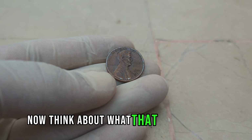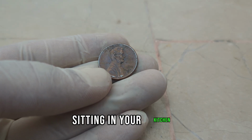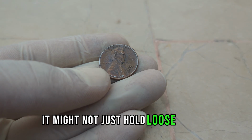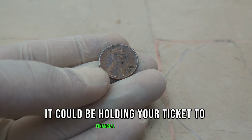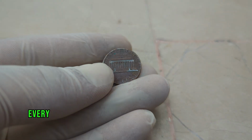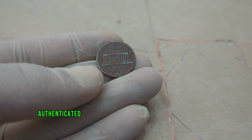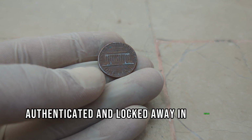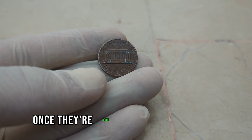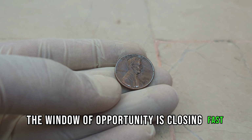Now think about what that means for you. That coffee jar full of old pennies sitting in your kitchen? It might not just hold loose change, it could be holding your ticket to financial freedom. And this is where the urgency comes in. Every year, more of these rare pennies are discovered, authenticated, and locked away in private collections. Once they're gone, they're gone forever. The window of opportunity is closing fast.